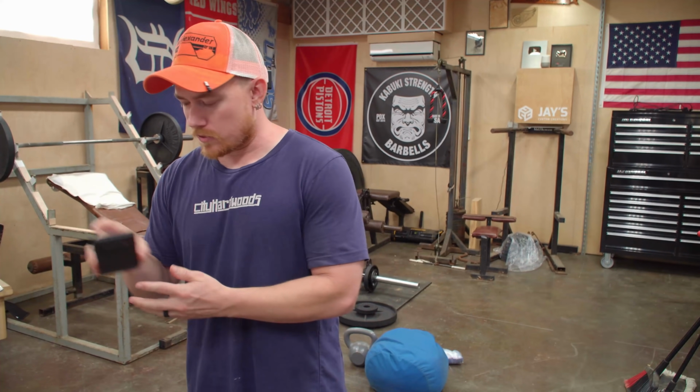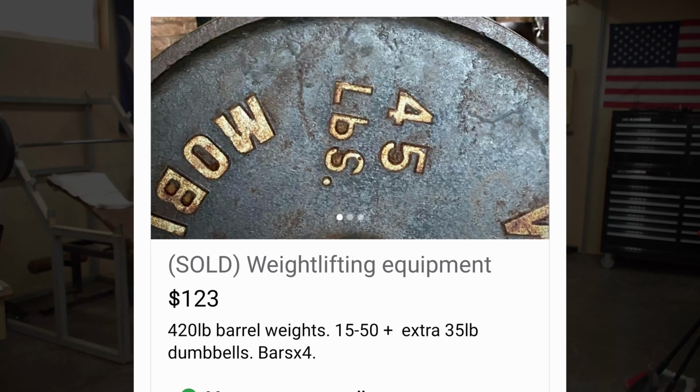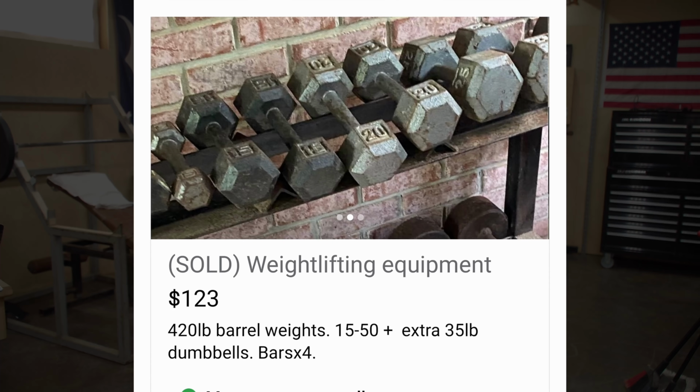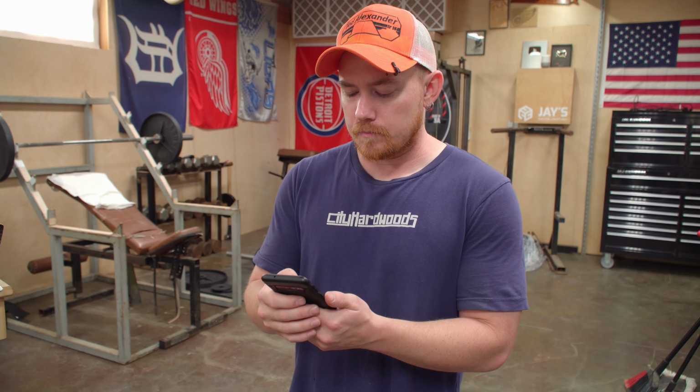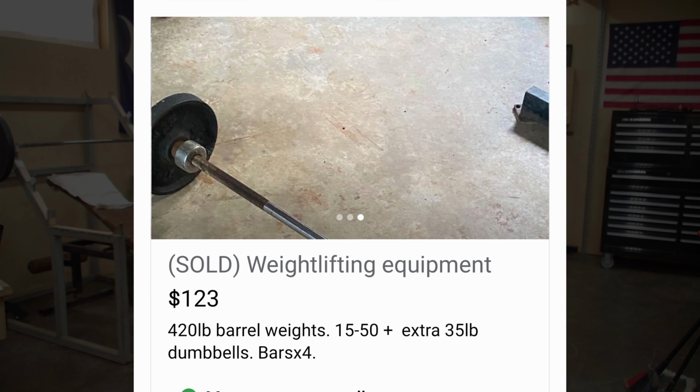I'll put these images on the screen. Somebody was selling, the listing was weightlifting equipment, price 1, 2, 3, right? And it had 3 images, one of a 45-pound plate, one of the top rack of some dumbbells, and one of his garage floor with a barbell. Really non-descriptive photos, and it said 420-pound barbell weights, 15 to 50 plus extra 35-pound dumbbells, which was wrong. Bars times 4. And I'm like, well, I see a rack of dumbbells.